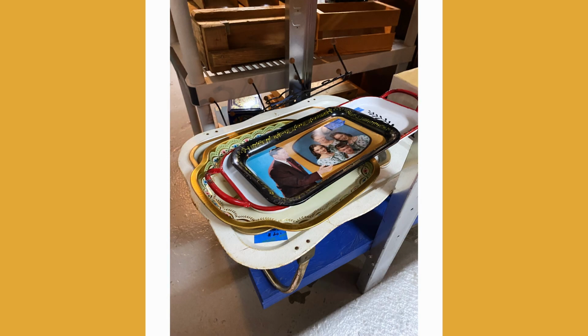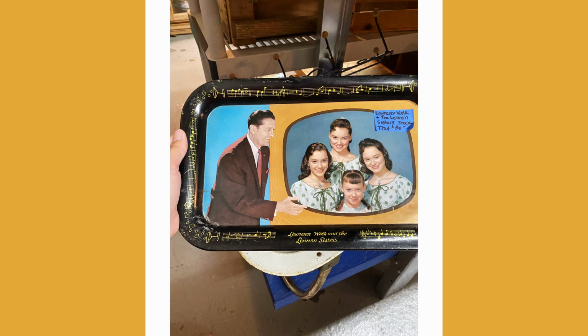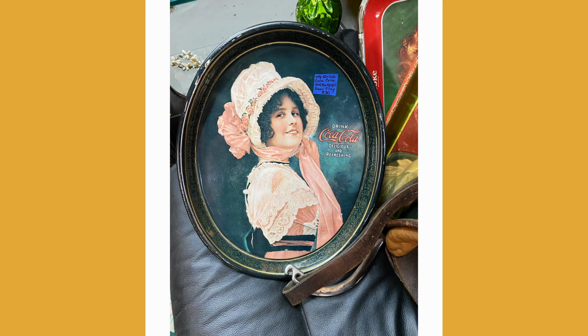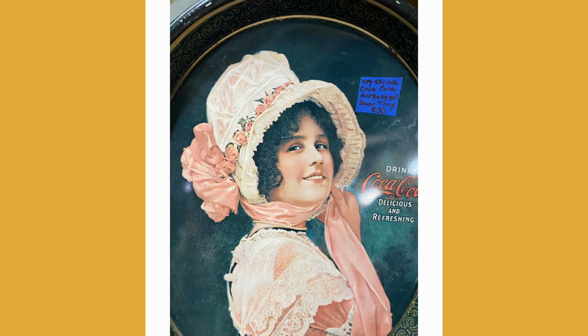However, I do love metal trays. Beer trays, Lawrence Welk trays, you name it. And I'll admit that this particular Coca-Cola tray is really grabbing my attention. It's a really lovely design, and I'm especially attracted to the color scheme.